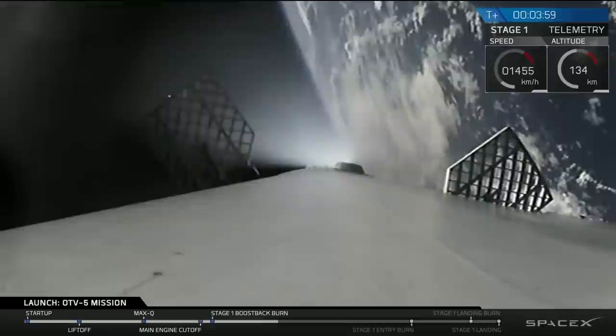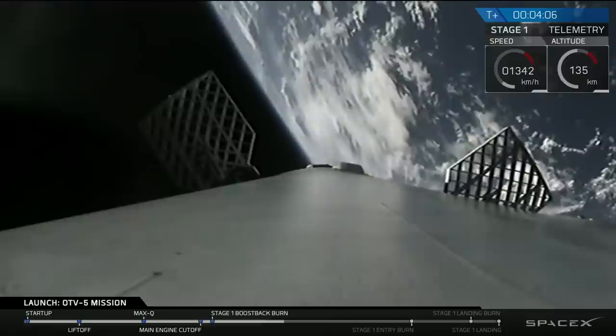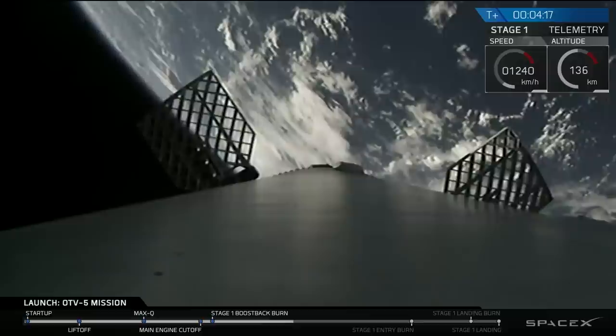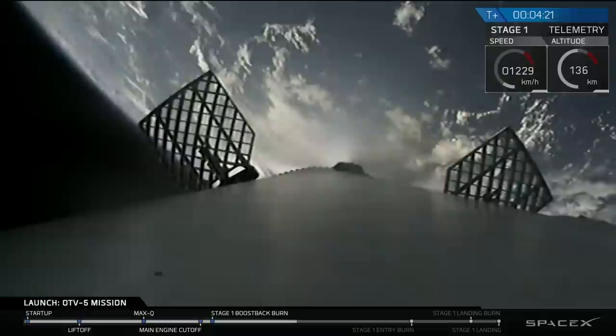You'll also notice the brief spurts of what appear to be white smoke. Those are our nitrogen thrusters, and those control the orientation of the vehicle when the grid fins aren't able to, because there's no atmosphere. Grid fins, of course, require atmosphere to operate.